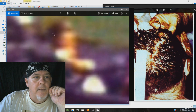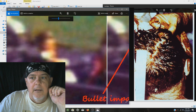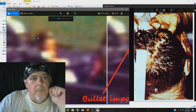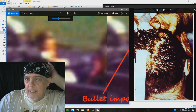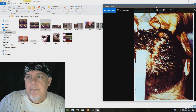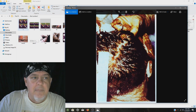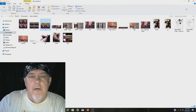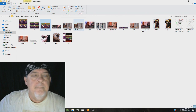Now point it right here. Let's zoom back a little bit because that makes it a little too blurry, but we see the impact right here. This is the back of JFK's head. See the impact of the bullet right here. This is that location. Right in this location is where the first bullet struck JFK in the back of the head. So by lining this up, we know this is showing the same thing we see in the Zapruder film, the location where the bullet made contact with the back of JFK's head.